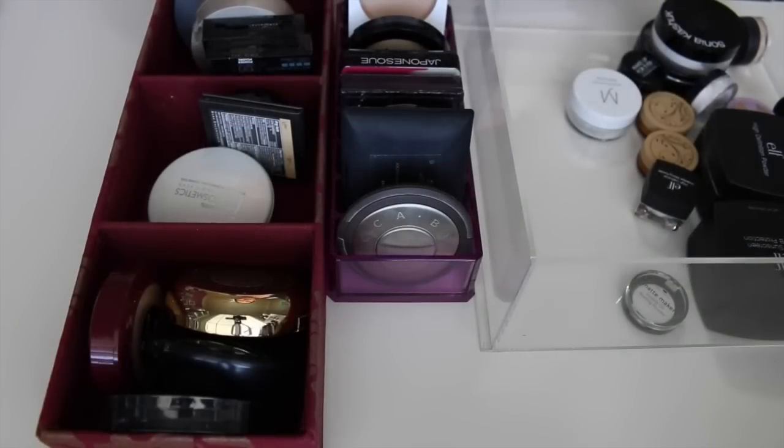So today I'm gonna do my powders, which includes pressed powders, loose powders, and powder foundations. I have quite a few of them. I think I have a total of 34 powders, which includes a bunch of samples as well. So they're not all full-sized, but I have a lot. So let's go ahead and get through these. I don't know how many I'm gonna get rid of, but let's check it out.